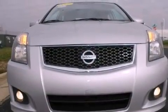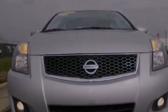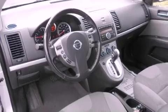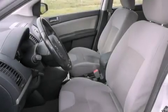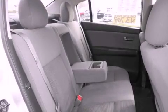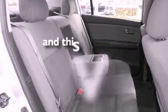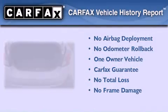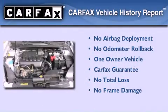Features include alloy wheels, traction control and stability control systems, cruise control, a six-speaker audio system, a passenger side vanity mirror, a security system, front fog lights, an anti-lock braking system, air conditioning, and this vehicle has fewer than 44,000 miles on the odometer. This Nissan has had only one owner, and it qualifies for the Carfax buyback guarantee.